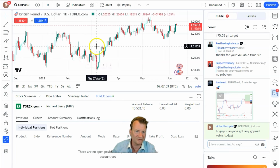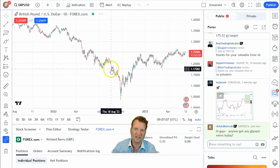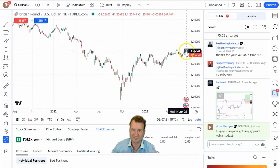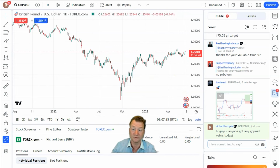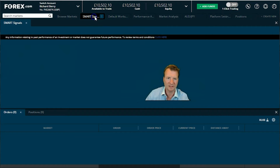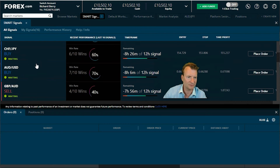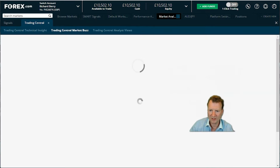Personally, if I'm looking at this chart, it looks a little bit toppy. There's a bit of resistance there, bit of resistance there. If I was a seller, if I was trading, I would say that is looking toppy. Let's have a look at Smart Signals, see if they've got anything for cable today. Nothing. Let's take a look at the market analysis.